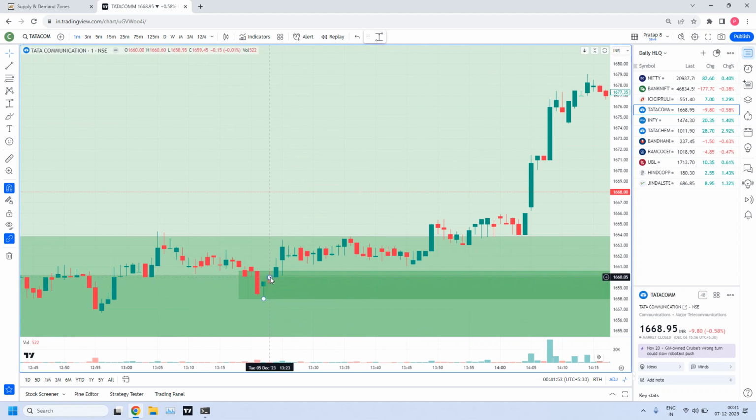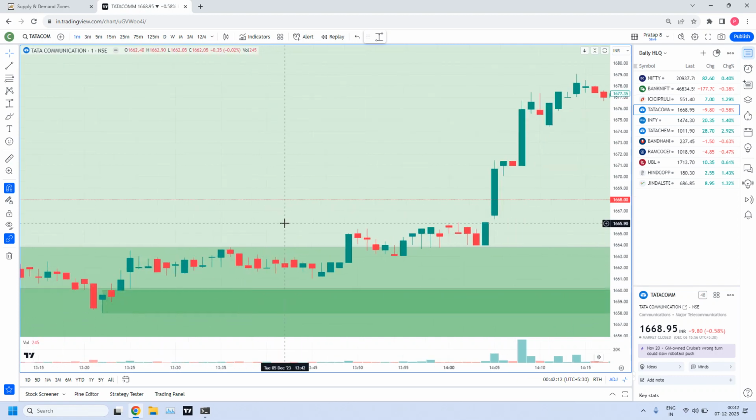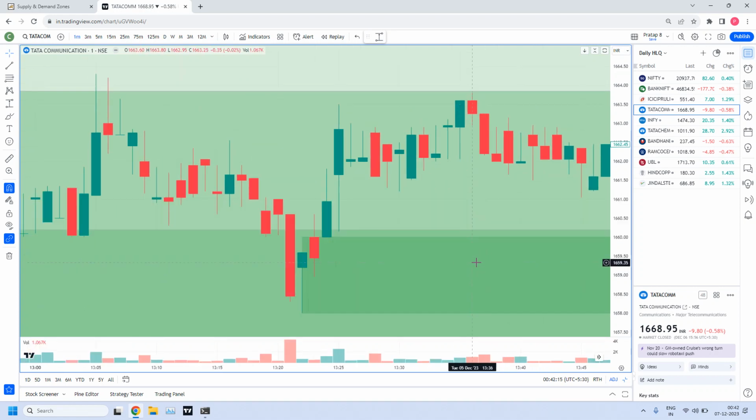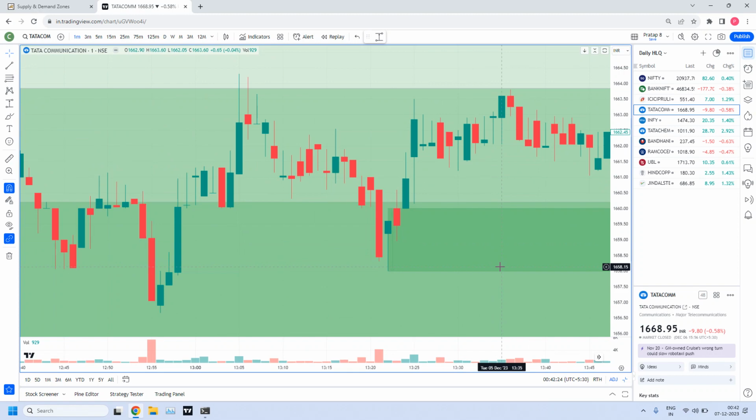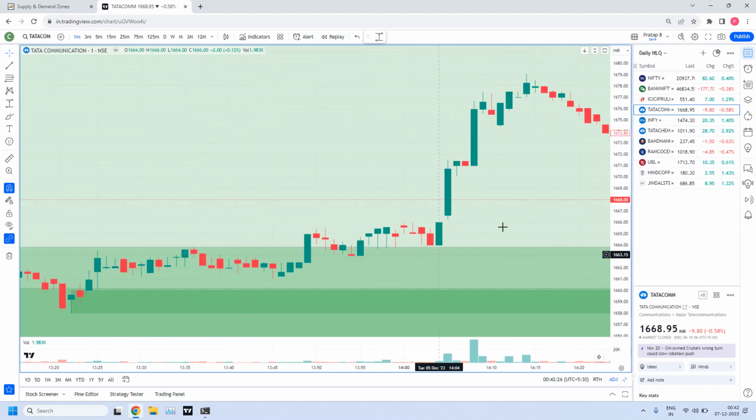So this is what we identified. So this is what we have drawn already. We have a drop, base candles, and then if you expand, you get clarity. If you zoom in, you have 2 base candles, we have a rally candle, we have another rally candle, follow-up candle. Excellent structure.